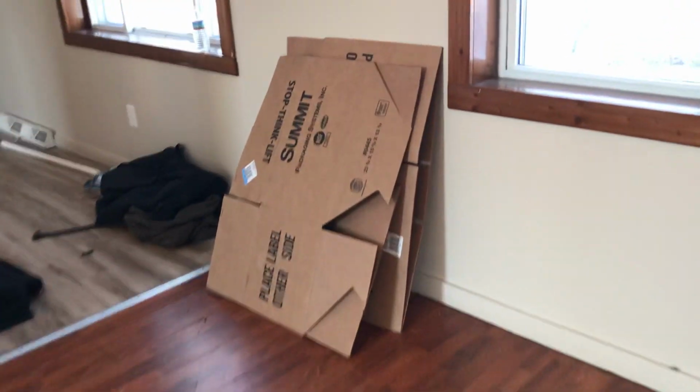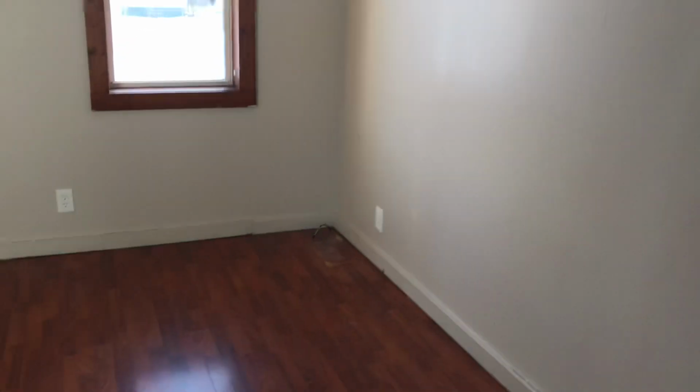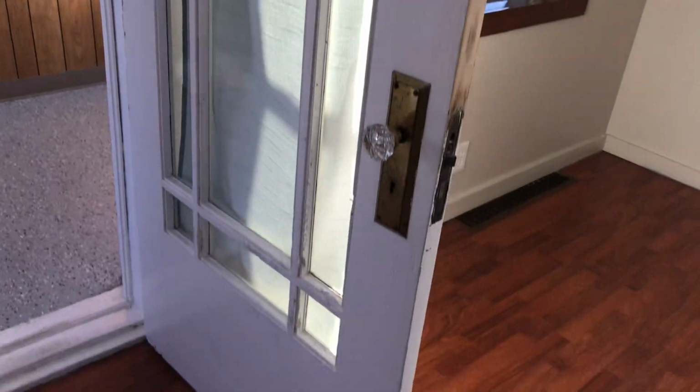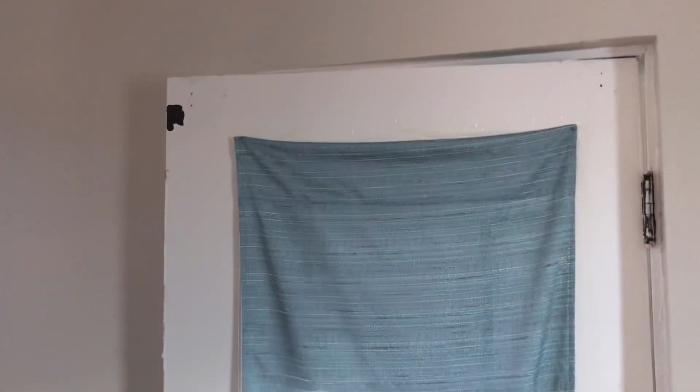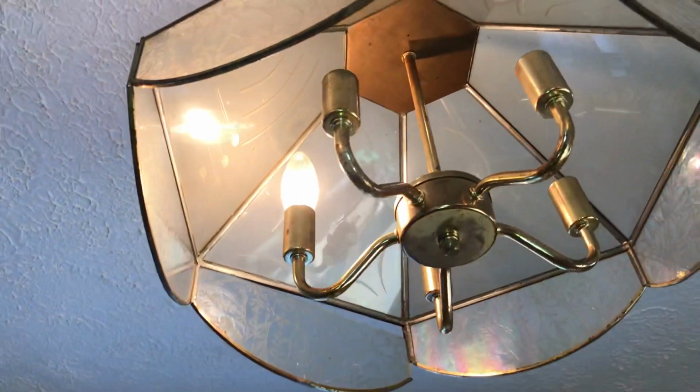Go into the living room, remove the trash, have the floors cleaned, walls and ceiling are in good condition. The door will need to be painted. Remove the curtains. Windows are all in good condition. We need to replace 4 missing light bulbs.